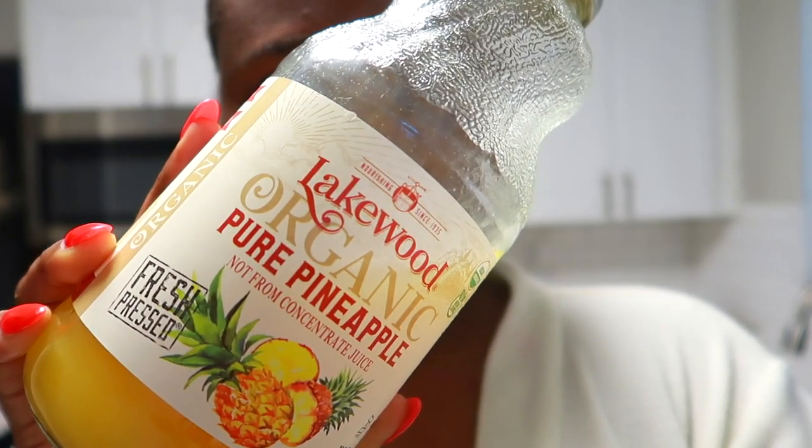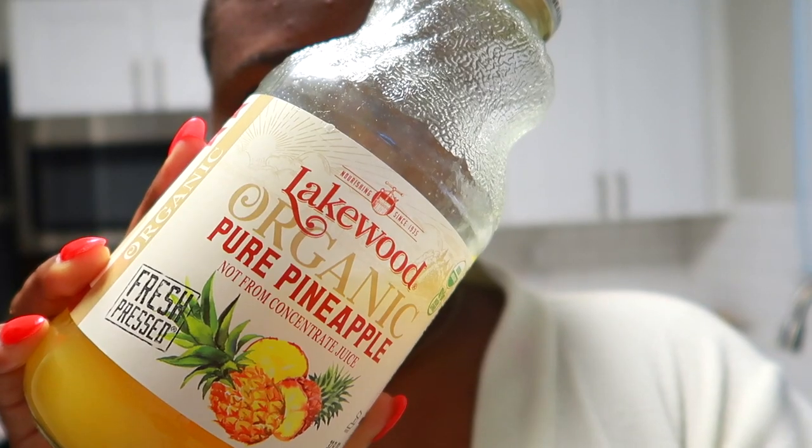I just made some eggs and bacon and some toast. And I have orange juice mixed with pineapple juice. Let me show you guys this pineapple juice because it's really, really good. In case you like pineapple juice, this one is a really good one.